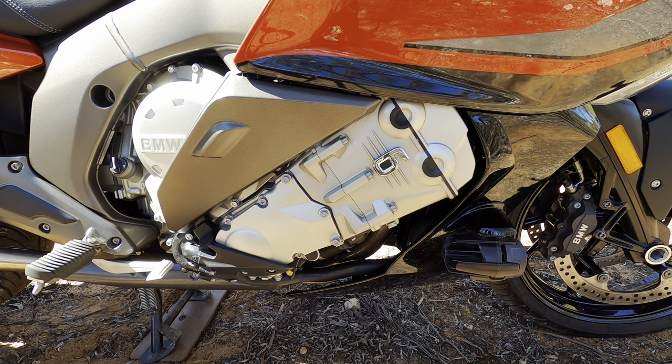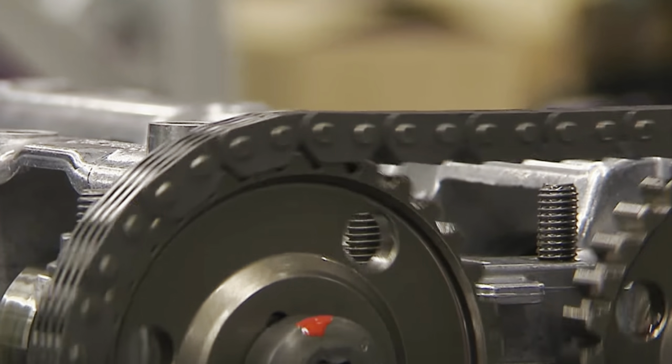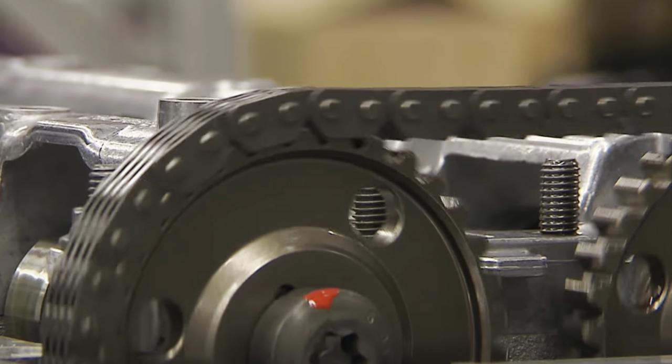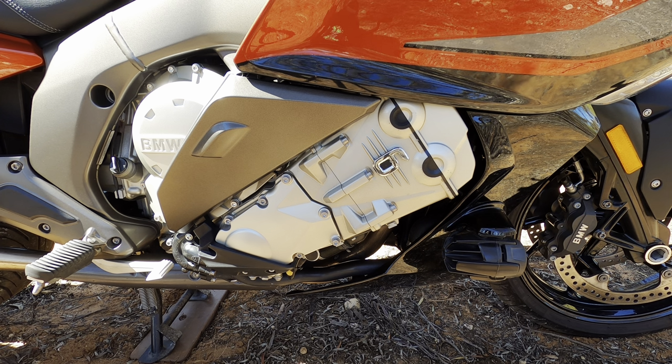It's liquid cooled. It develops a whopping 160.5 horsepower. That's 118 kilowatts if you're more of a kilowatts person. Double overhead cams with 4 valves per cylinder, so it breathes nice and easily. But unlike your screamer sports bikes that develop their horsepower up at 12 and 12,500 revs, this is getting 160 horsepower at 7,750 revs, and it is linear.